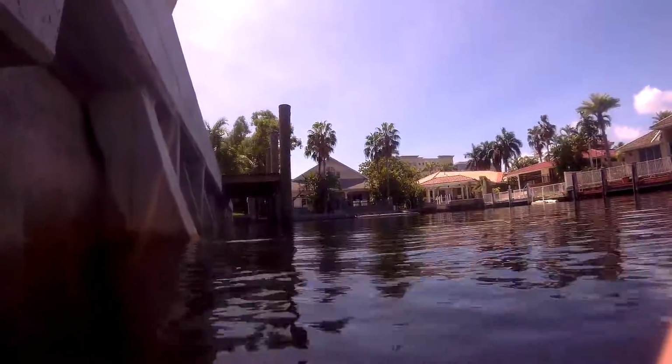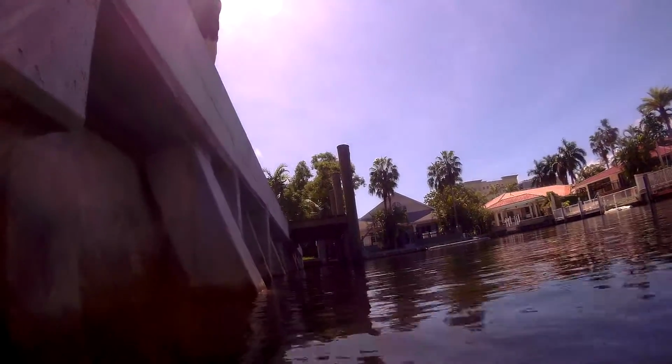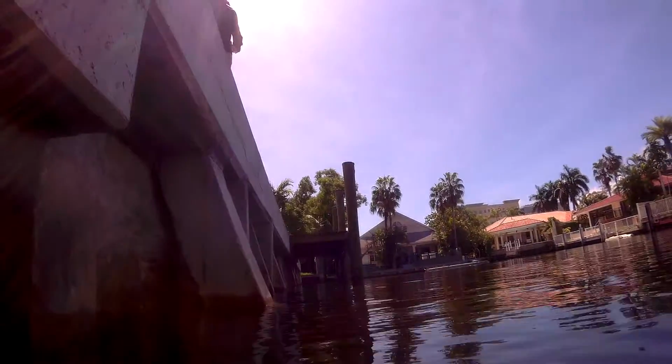16th of September 2020, inspection in North Miami Beach, Eastern Shores. New construction of seawall, tongue and groove concrete panel, king piles and batter piles.